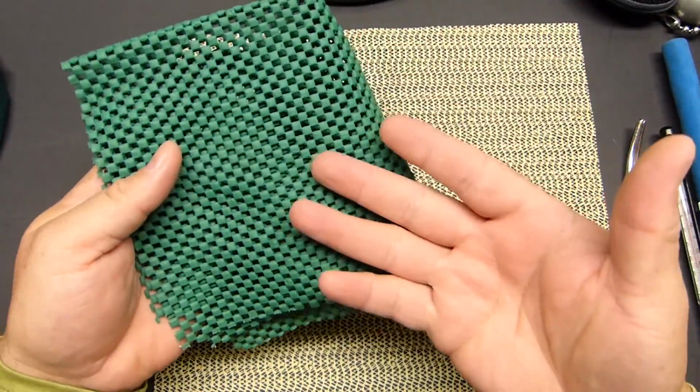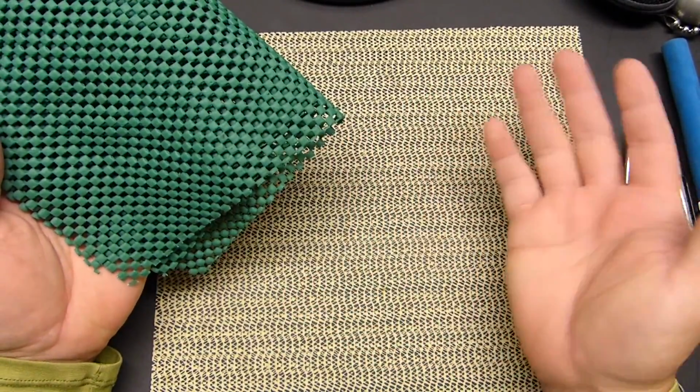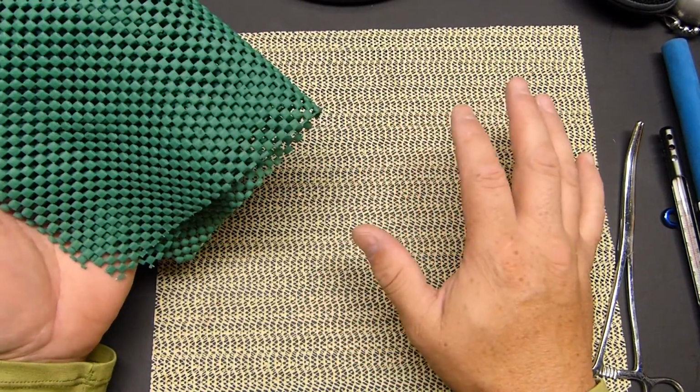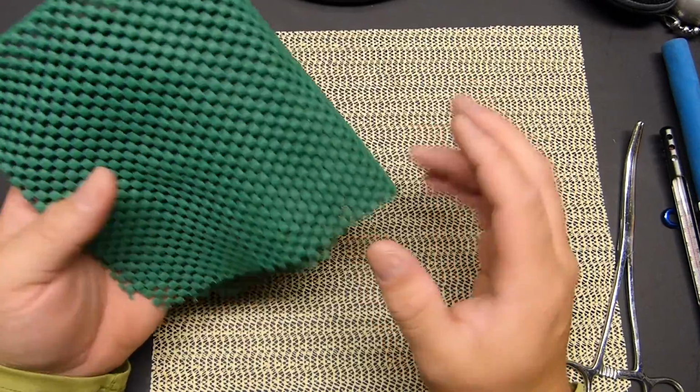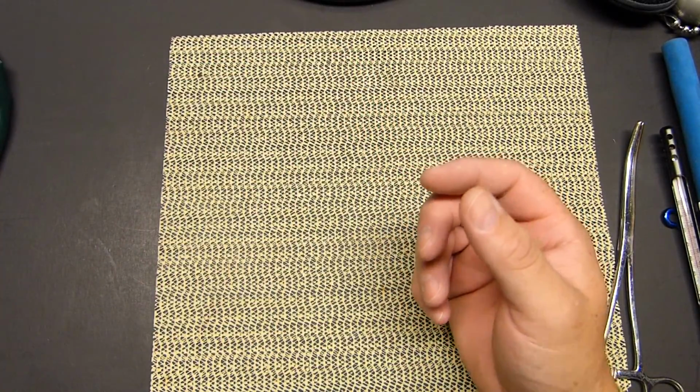So that's that. I think this is for kitchen uses, same as this one here. You put them underneath mats or rugs on the floor, little area rugs or whatever. They keep them from sliding. But I got this cheap dollar store type thing. So that's that.